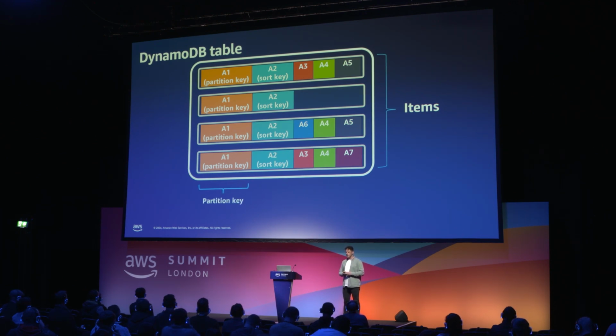We have a partition key. Partition key is the only mandatory key for your data. When you create a table, you must use a partition key. You must tell DynamoDB what your partition key is going to be and what type of data that's going to be, whether it's a string, a number, or a binary.